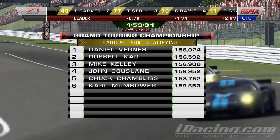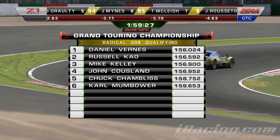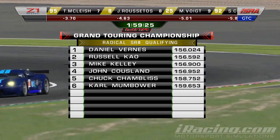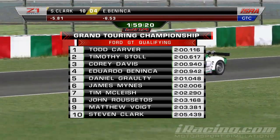The fourth row is filled by, apparently they've been eaten by probably Godzilla. And then the fifth row there, they were scared by Godzilla and didn't bother to show up. And then for the Todd Carvers, they braved out Godzilla.